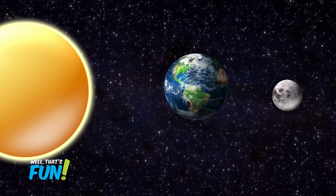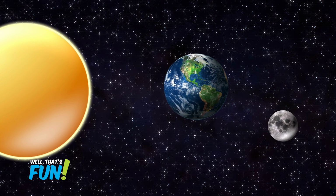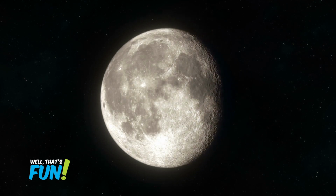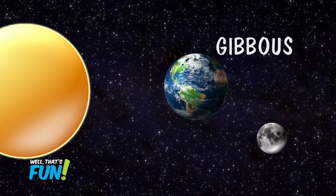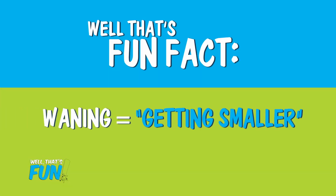Fast forward a few days, and the moon has moved a little bit in its orbit around the Earth. From Earth, it looks more like this. Because the moon has moved in relation to the Earth, we are seeing a little bit less of the part that's being lit up by the sun. A few days later, and we can see a little bit less than that. That's called a gibbous, by the way. A waning gibbous, actually, because it's getting smaller.